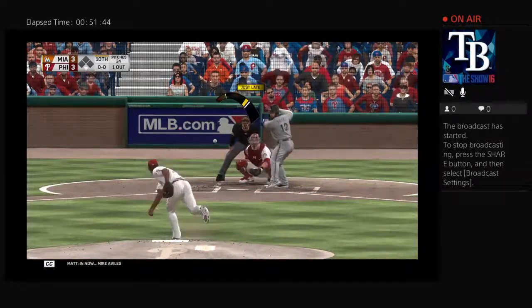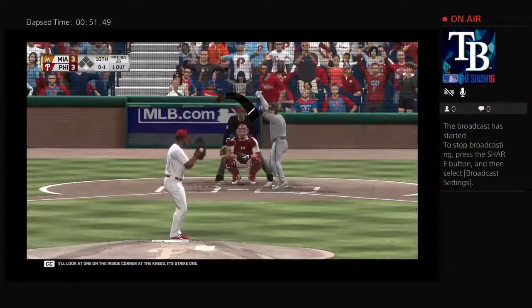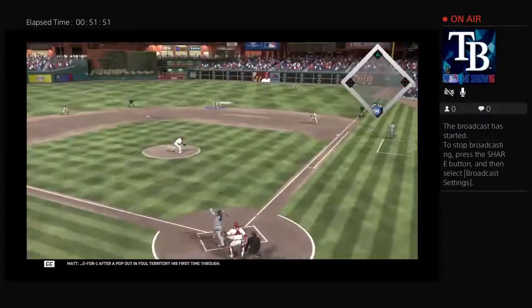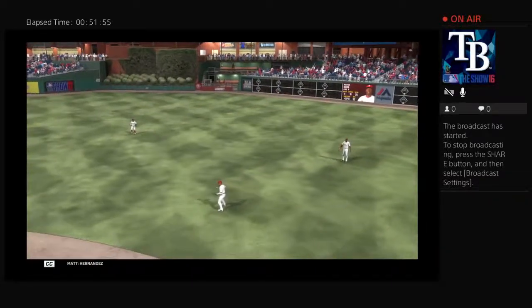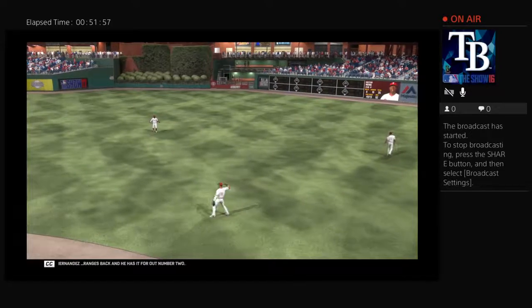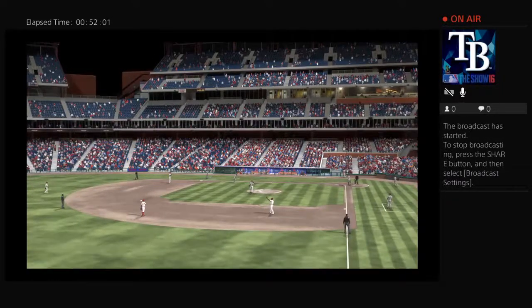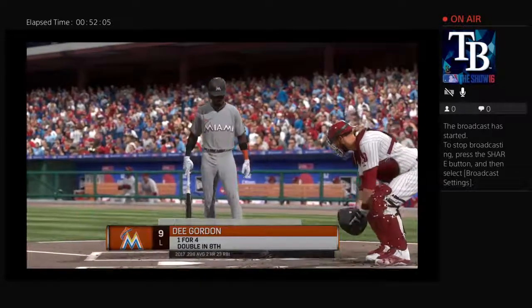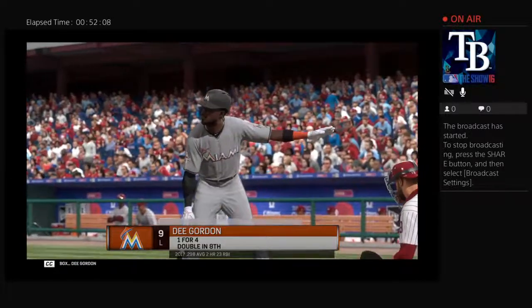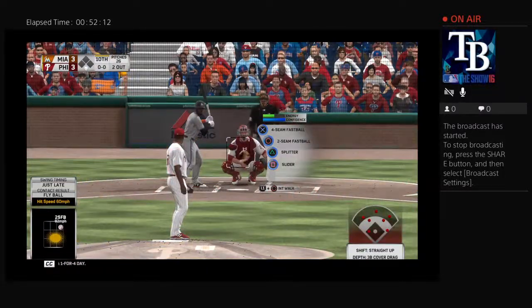In now, Mike Aviles, as he'll take one on the inside corner at the knees. It's strike 1. 0 for 1 after a pop out in foul territory his first time through. Hernandez ranges back, and he has it for out number 2. The batter, number 9, second baseman, D. Gordon. Into the box, D. Gordon. He comes into this appearance in the midst of a 1 for 4 day.